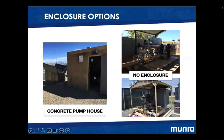Another example is just a lean-to built over the top of the pumping station. This would be environments where it's continuously warm all the time, and the pump station is running pretty much year round. So there's a couple of options that could be looked at there for the style of enclosure that would be used.